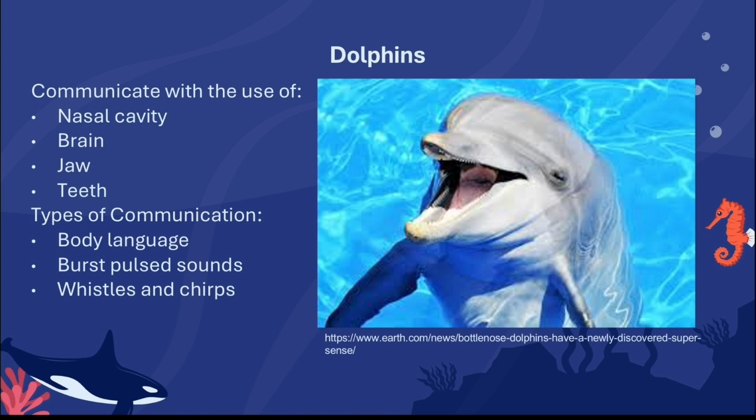So, dolphins communicate with the use of their nasal cavity, brain, jaw, and teeth. Types of communication within dolphins is going to be the use of their body language, burst pulse sounds, whistles, and chirps. Dolphins communicate using a variety of sounds and nonverbal gestures. As I mentioned, verbal gestures are going to be the whistles and chirps, and these sounds are generated from air sacs under the blowhole.